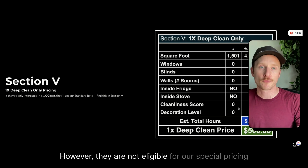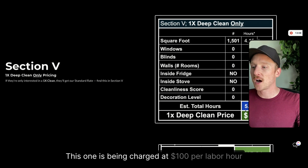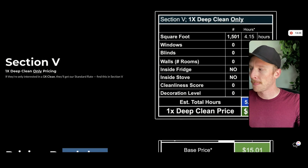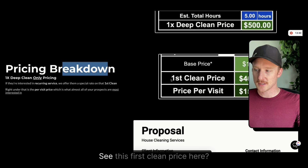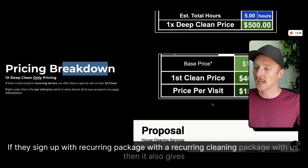However, they are not eligible for our special pricing, right? So this one is being charged at $100 per labor hour. $100 an hour for those cleaners. I guess I'll have to ask Chris if he's charging per labor hour or if this is per cleaner. I believe it's per labor hour. But that $500 turns to $400. See this first clean price here, if they sign up with a recurring cleaning package with us.